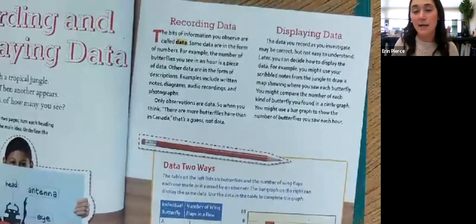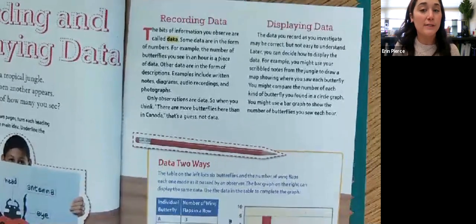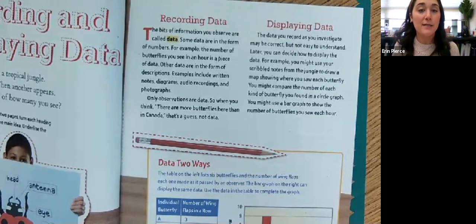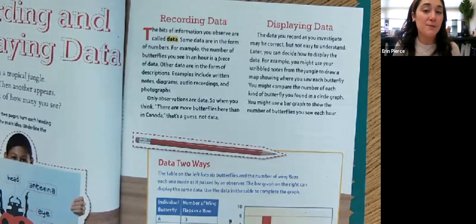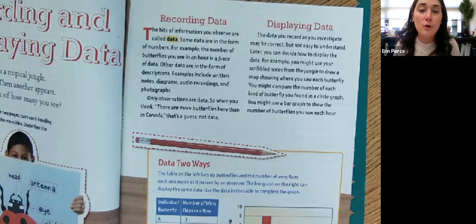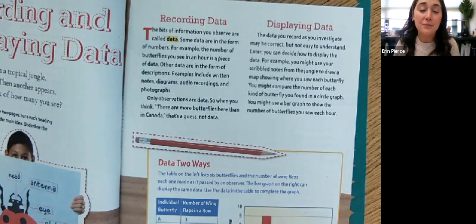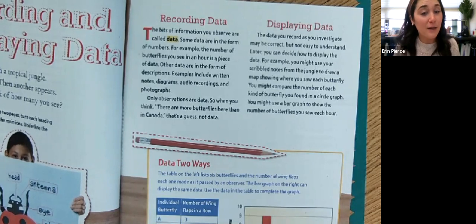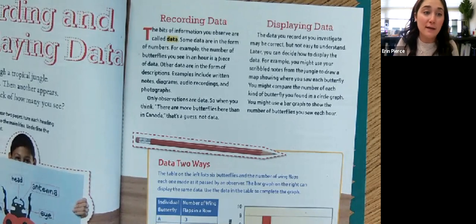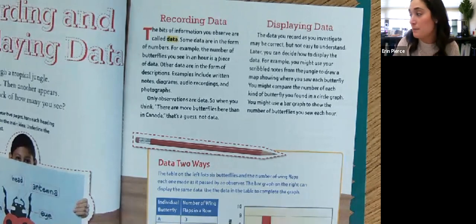All right, recording data. The bits of information you observe are called data. Some data are in the form of numbers. For example, the number of butterflies you see in an hour is a piece of data. Other data are in the form of descriptions. Examples include written notes, diagrams, audio recordings, and photographs. Only observations are data. So when you think there are more butterflies here than in Canada, that's just a guess, guys. That's not data. By you just guessing that there's more butterflies here than in Canada, you have no data to prove it. That's just a guess.